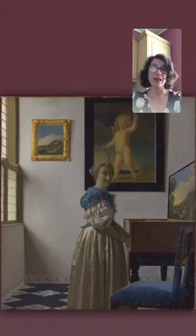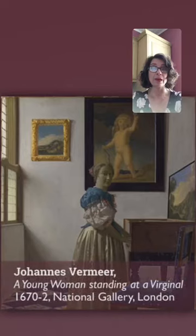So Mondays are about a single painting, and Thursdays, also at 11 o'clock, are about a theme. So next Thursday we'll be talking about tulips, actually. But today we're talking about this painting. And this is by Vermeer.